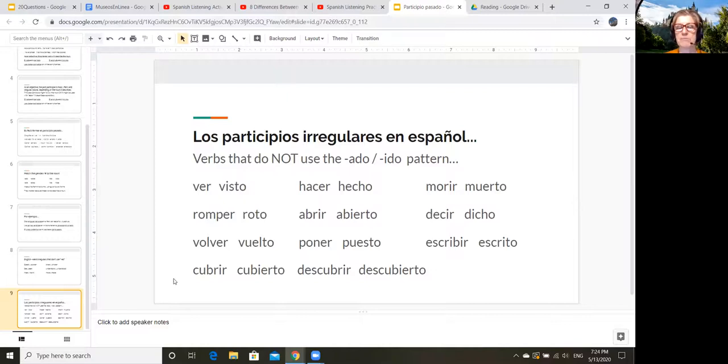Romper cannot be rompido. It's roto. Volver cannot be volvido. It's got to be vuelto. Cubrir cannot be cubrido. It's cubierto. So, seen, broken, returned, covered. Okay, let's look at the next column.